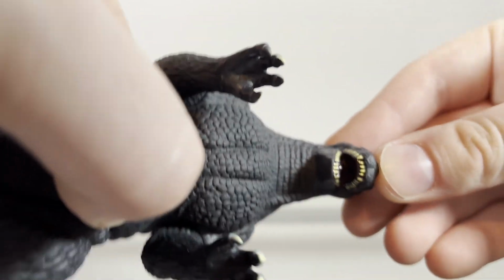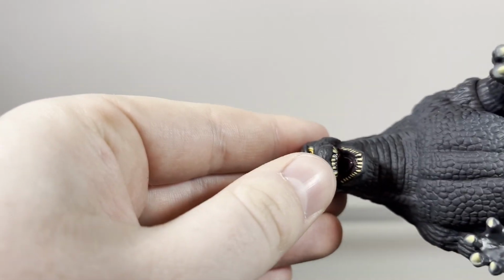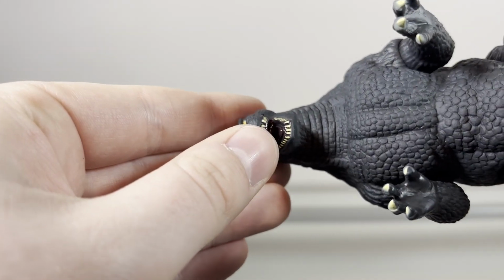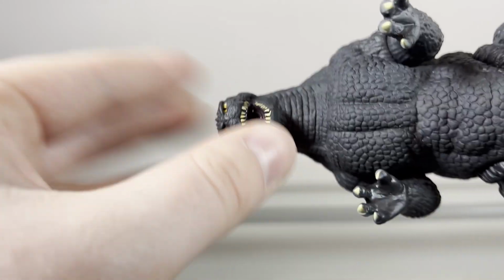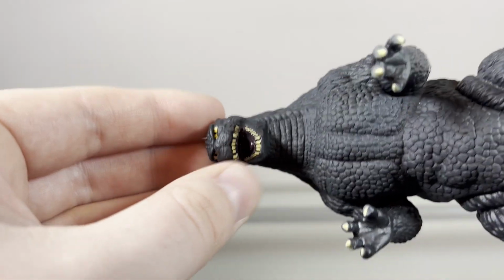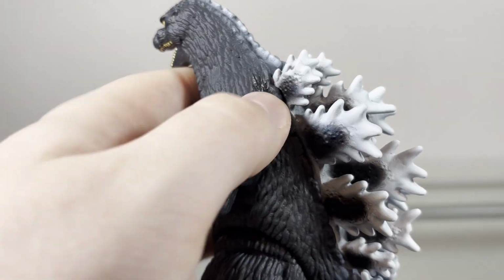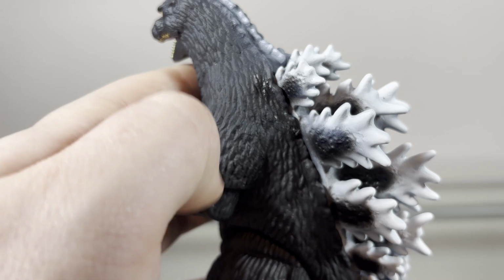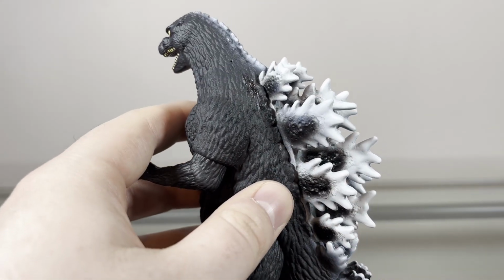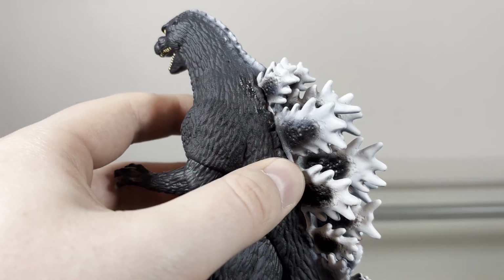Anyway, the inside of the mouth, it's a little tough to tell, but it's like a dark, glossy purple, which I feel like it was red in the movie, but I'm not going to make a big deal about that. It looks good in person. I don't really care. It's just something to point out. I will say there's a bit of excess glue here, which I get, Movie Monster Series figures are mass-produced, but again, these are just little things that irk me.